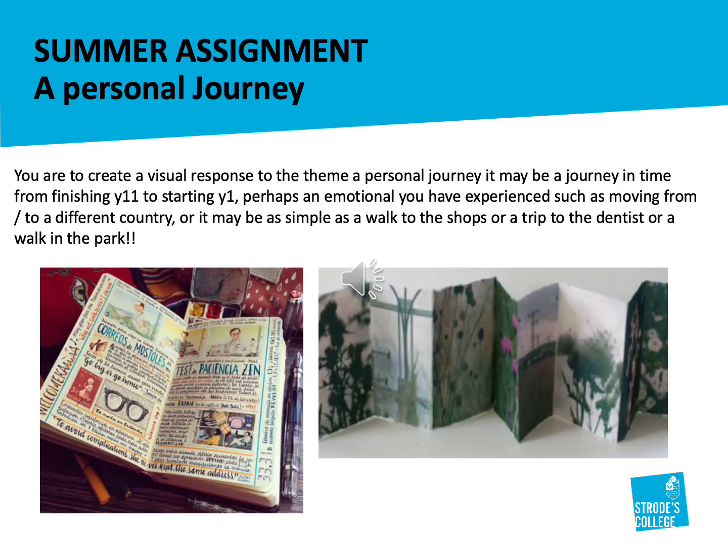In your sketchbook, when you have made it, you are to create a visual response to the theme A Personal Journey. It may be a journey in time, from finishing Year 11 to starting Year 12, or perhaps an emotional journey that you have experienced, such as moving from a different country or moving to a different country, or it may be as simple as a walk to the shops or a trip to the dentist, or perhaps even a walk in the park.